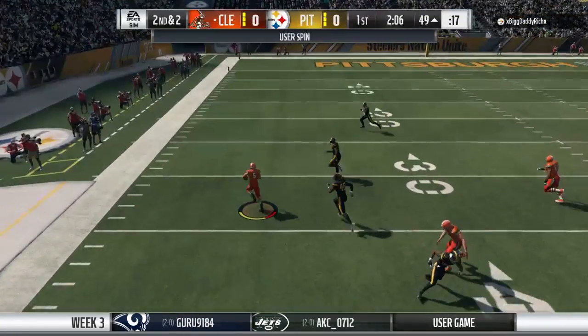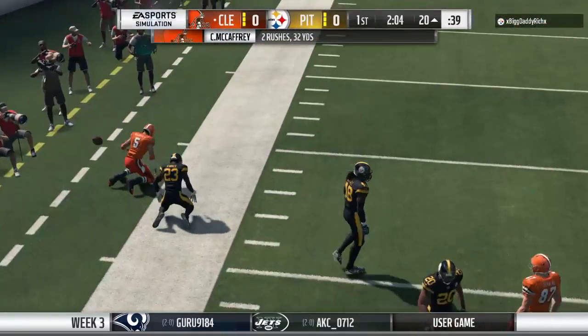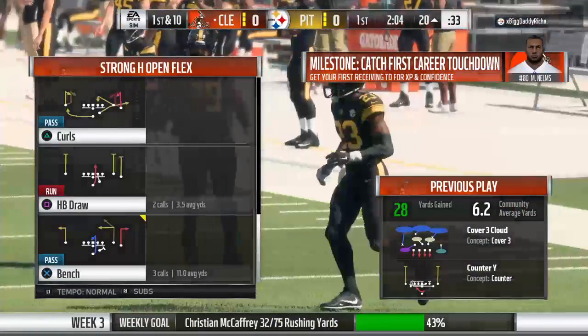And what a really nice gain right there on first down for them. Brings up a nice second down. That one, 28 yards on the ground. Dance class, anyone? Did you see the steps between the quarterback and the running back on that counter play?